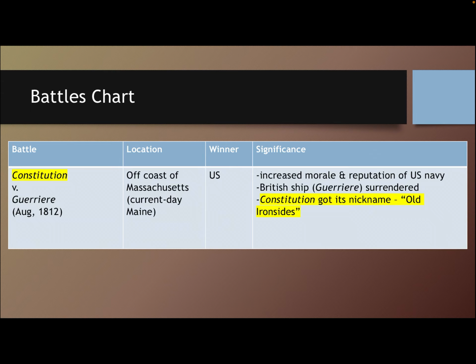the Guerriere. The Constitution is the American ship. The Guerriere is the British ship. This is happening in August of 1812, so we're talking just a couple months after the declaration of war. This is off the coast of what they called Massachusetts at the time, but if you look at today's map, it's Maine. So it's way up there in northern United States, off the coast, of course, because this is a naval battle. The winner is the United States, and this is going to increase the U.S. morale and the reputation of our Navy.